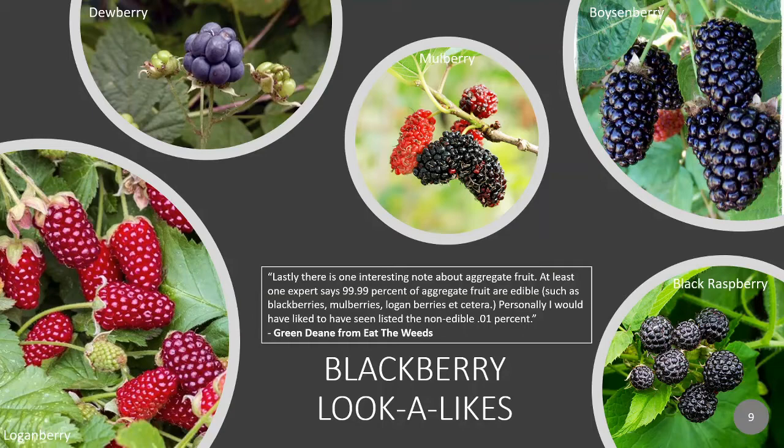I got a quote here from Green Dean from Eat the Weeds, which is a great resource website that you can check out. It states on his website, quote, "Lastly, there is one interesting note about aggregate fruit. At least one expert says 99.99% of aggregate fruit are edible, such as blackberries, mulberries, loganberries, etc. Personally, I would have liked to have seen listed the non-edible 0.01%."